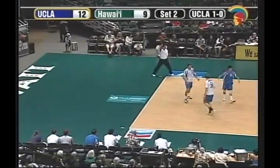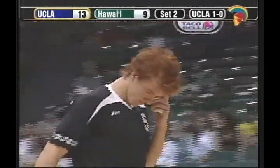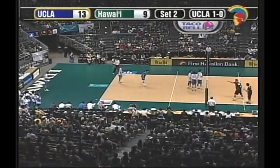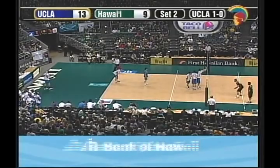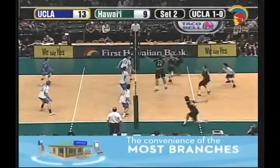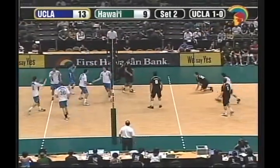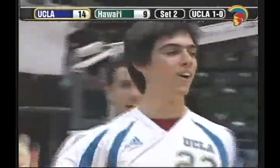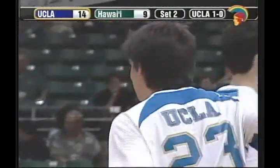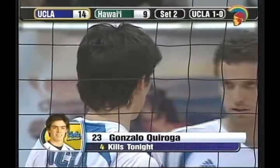Back set. And that time it was Hunt that hit it, but he hit it long. So Hawaii continues its inconsistent play. UCLA beginning to build a very solid lead. Bridgman serving again, dug up by Hunt. Ball is hit over by Lofi. That'll be returned. Scatterreggia gets it to Quiroga. And Quiroga able to get it over and down for UCLA. It's 14-9. Quiroga smart play that time, just tipping it through and using the Hawaii double block.